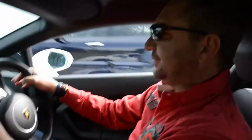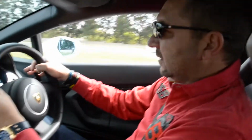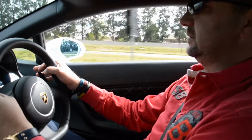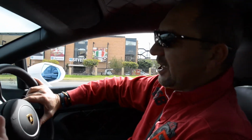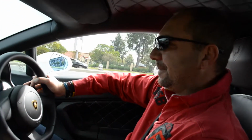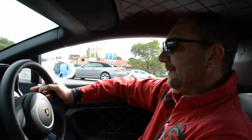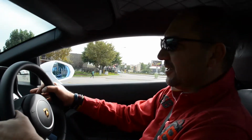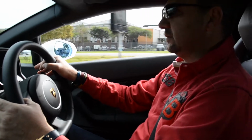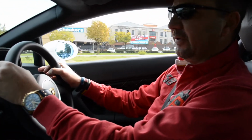Just over the speed limit. Beautiful sounding car. Magnificent. This car's only got 1,200 kilometers on the clock. 3,850,000 rand can be yours. If you got the money, spoil yourself. Maybe you get one of those half yearly bonuses. Driving it in sport mode, it's slightly harder suspension now. Great brakes.